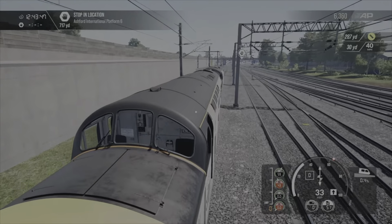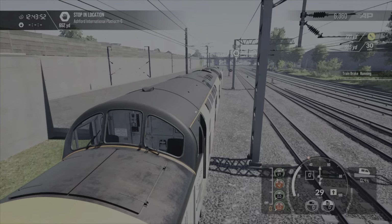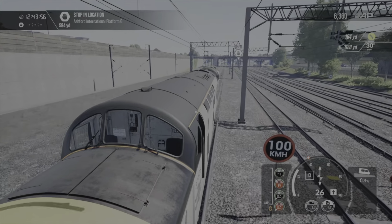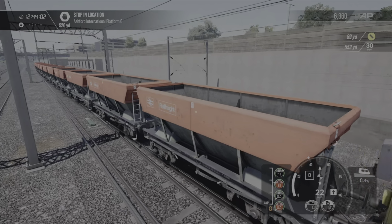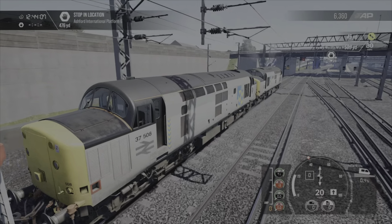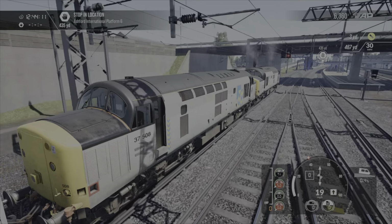Here we go, Ashford International. Don't know how many times I'm going to say this. Approaching very quickly, I must admit. I think this one I actually go over. I go over the reds, and this says signal failure or something, or scenario failure, I believe, because I didn't brake in time. That's my fault.